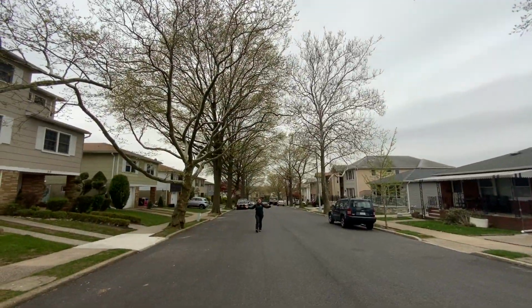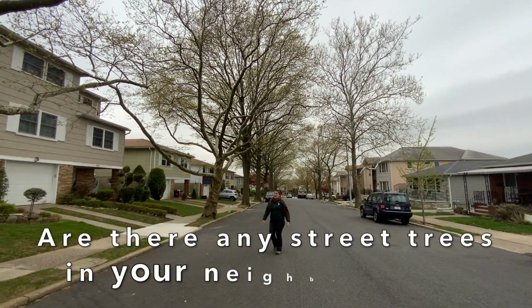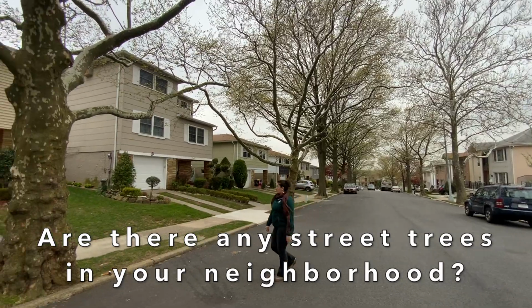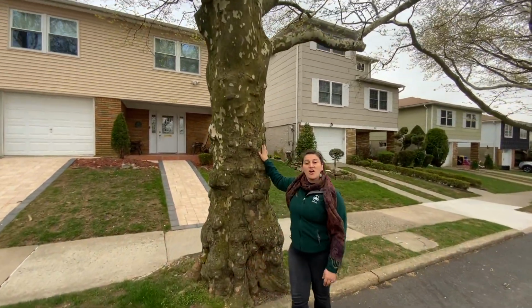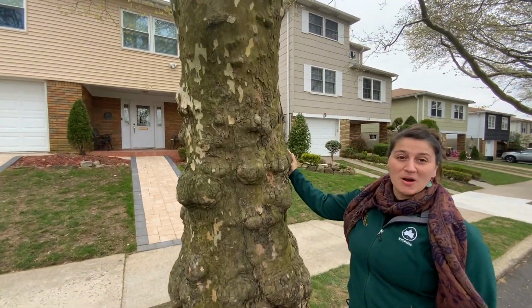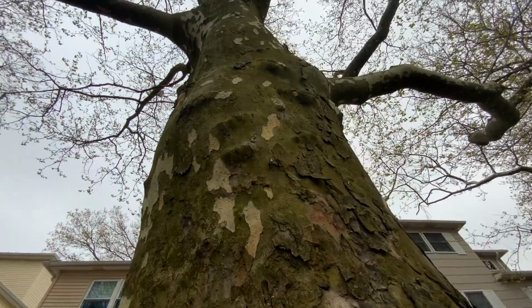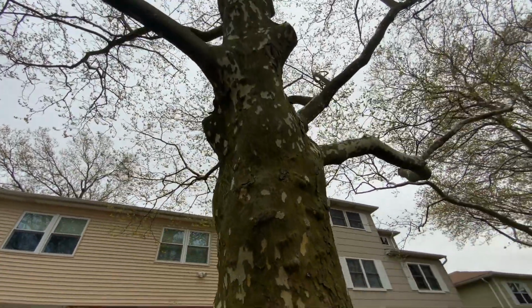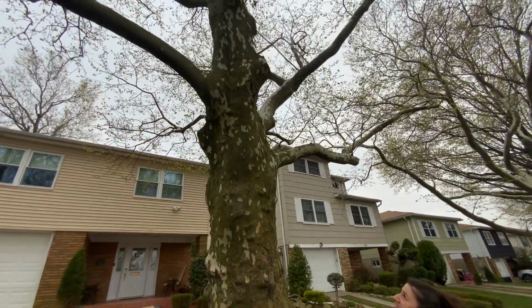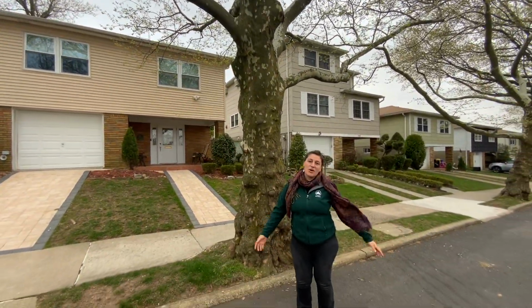Let's not forget all of the street trees. Not every neighborhood has lots of trees, but a neighborhood like this has one in front of almost every house. These trees on the street are also cared for by the Parks Department. These are your NYC street trees. So come out, get to know yours. Take a look at its bark, take a look at its branches, watch its buds bloom and its flowers blossom, and see what happens throughout all the seasons.